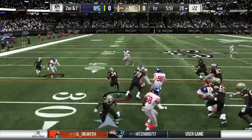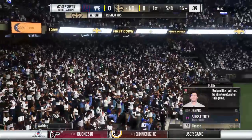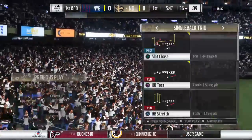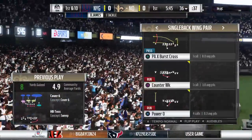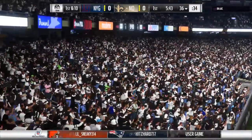Now the Purdue man, this is Akeem Hunt. It's an 8-yard pickup and leads to a new set of downs. Well, one unit I know you want to watch is that offensive line. If they keep clearing holes like that, it could be a long night defensively.